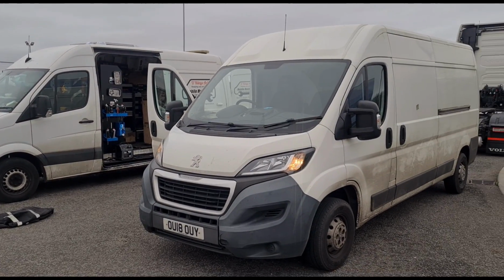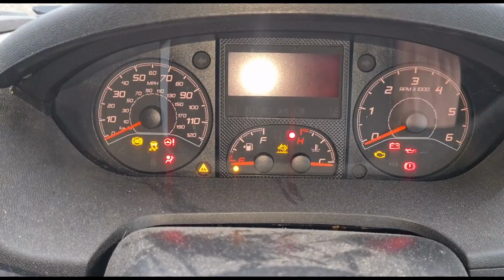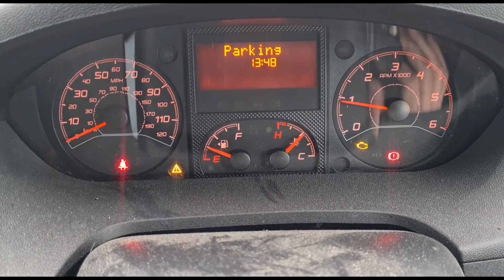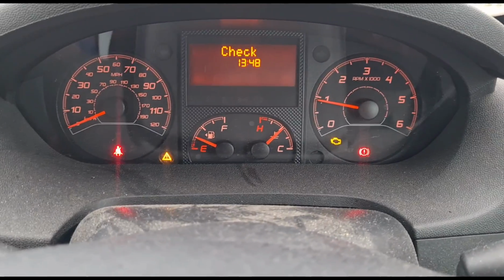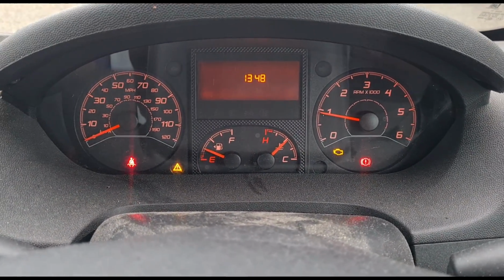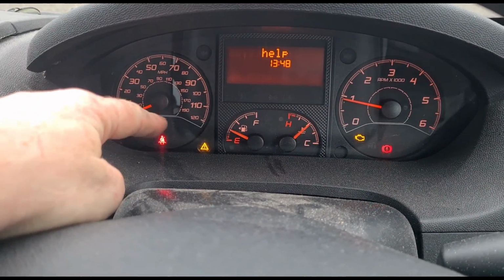Got here to look at a Peugeot Boxer 18 plate. Inside the van, I've switched the ignition off so we can see from start. Start it up, see what messages we're getting. Check engine, check AdBlue system, and he's constantly getting a DPF clean and drive to clean message coming up.